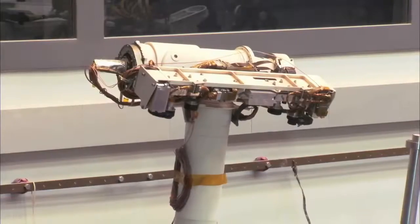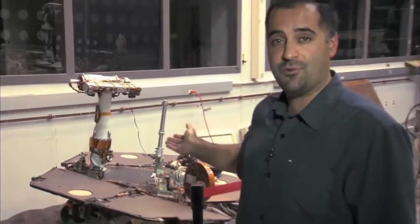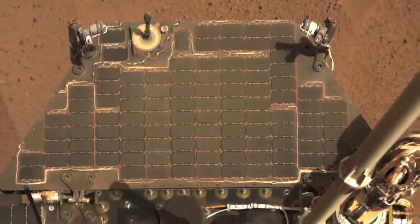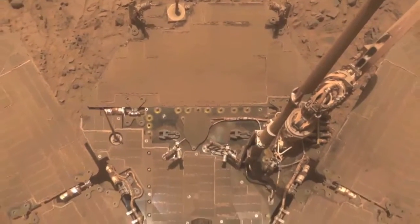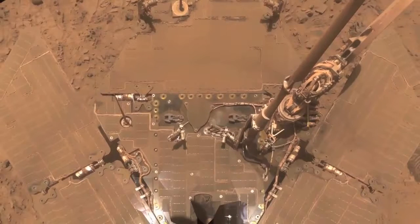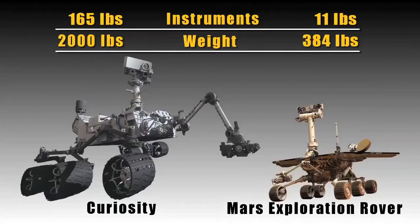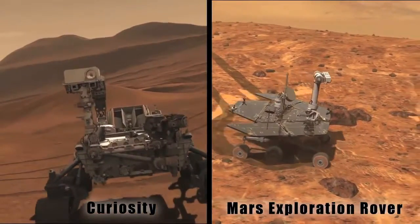So a lot of people wonder why Curiosity doesn't have solar panels like the Mars exploration rovers, Spirit and Opportunity. The Mars exploration rovers often found themselves short on power as dust settled on their solar panels. This was especially a problem in the short days of winter. Curiosity is 2 times bigger, 5 times heavier, and has 15 times the weight of scientific equipment relative to Spirit and Opportunity. Like those rovers, Curiosity surveys the landscape and examines rocks up close.